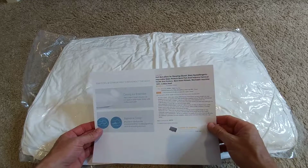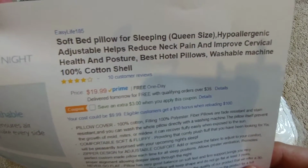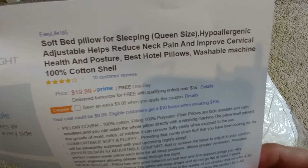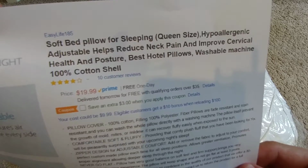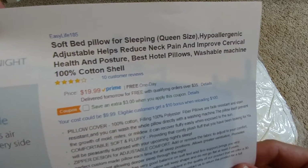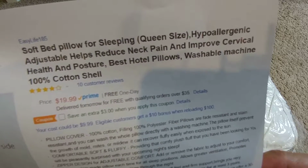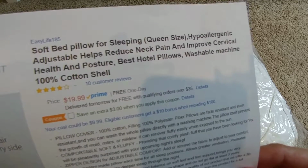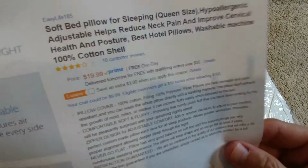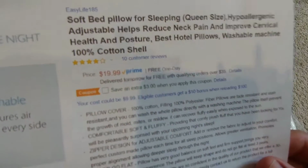Hi guys, welcome to the unboxing and quick review of this soft bed pillow for sleeping, queen size, hypoallergenic, adjustable, and it should help to reduce neck pain and improve cervical health and posture. Best hotel pillow, machine washable, 100% cotton shell, but inside it's polyester.